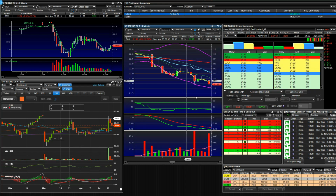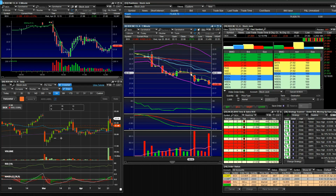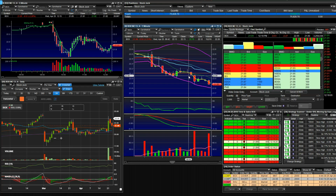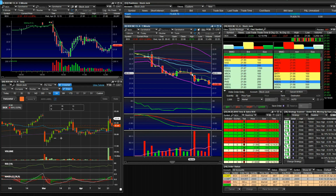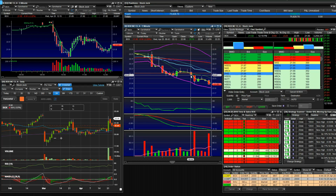So the candle under candle would have been 22.12. I actually got filled at 22.09, so a little slippage there. It started to drop. The L2 was cooperating with me. I was green on it. One of my rules is, if I'm green on a trade, I won't go red. So I'm watching the L2 very closely.